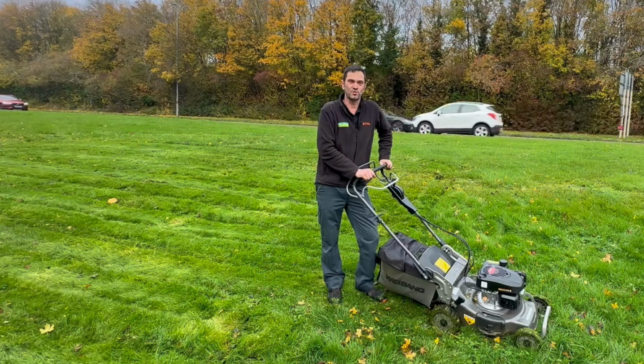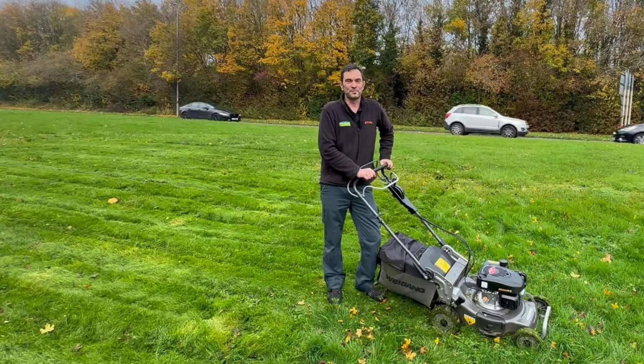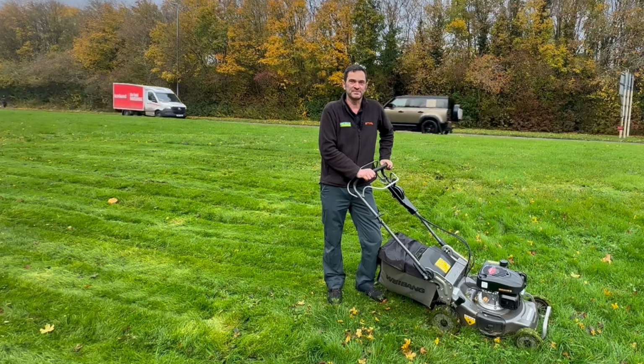It would have had to have been something incredibly superior to have collected it and not blocked up, but yeah, pleased with the machine. I think it would do anything you would normally be doing in a domestic garden.